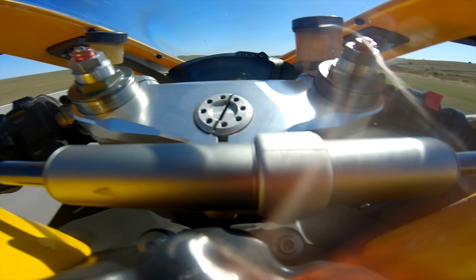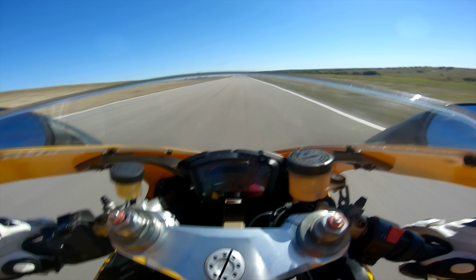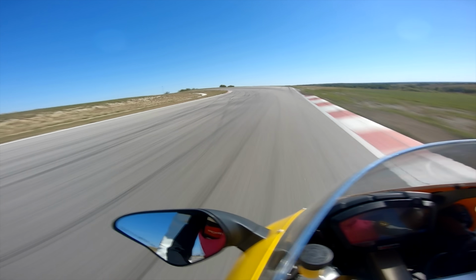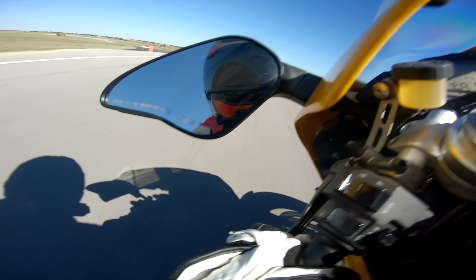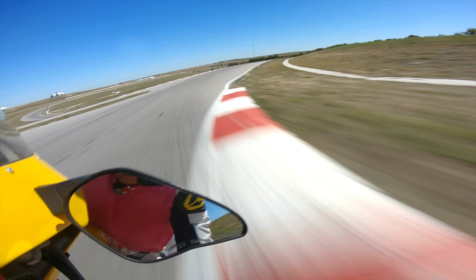Oh yeah, back straight. Yeah! Yeah, dude! Slipper clutch doing the Lord's work there, grabbing our brake zones. Woo! This thing's fun! What an animal!